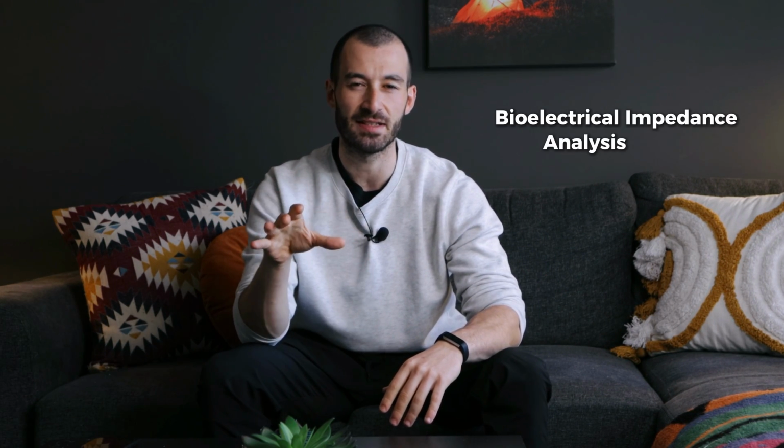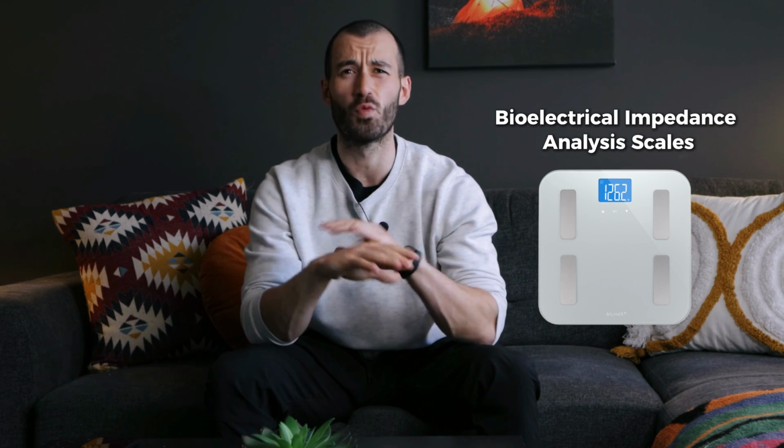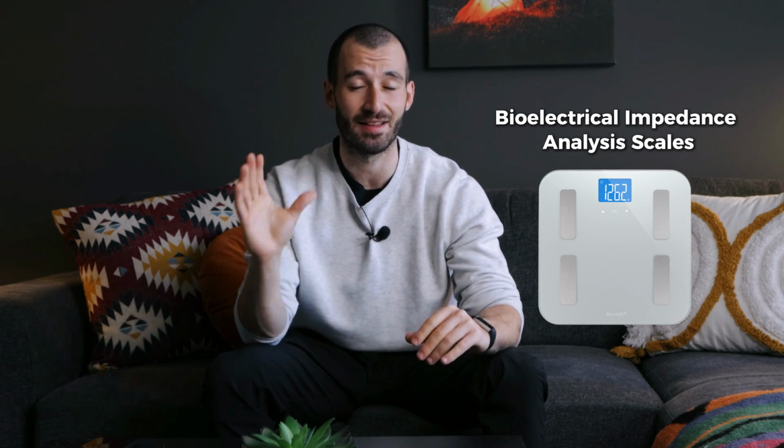Now you could go with something expensive like a DEXA scan or a Bod Pod, but those are inconvenient and you probably don't have one at home. And even those bioelectrical impedance analysis scales, or BIA scales, the type where you step on and it tells you your body fat percentage, those are wildly inaccurate and a lot of the time way off.